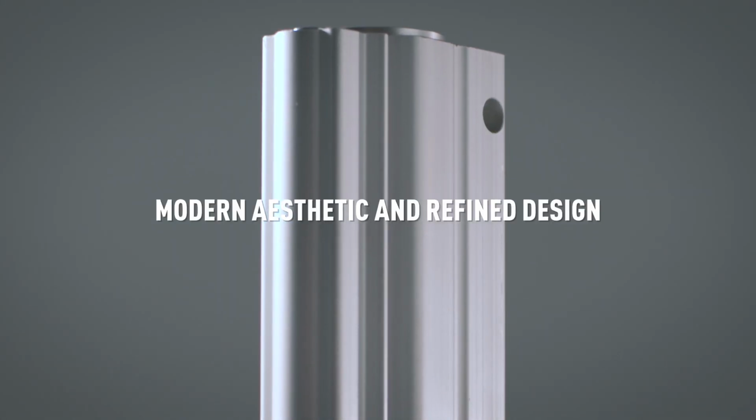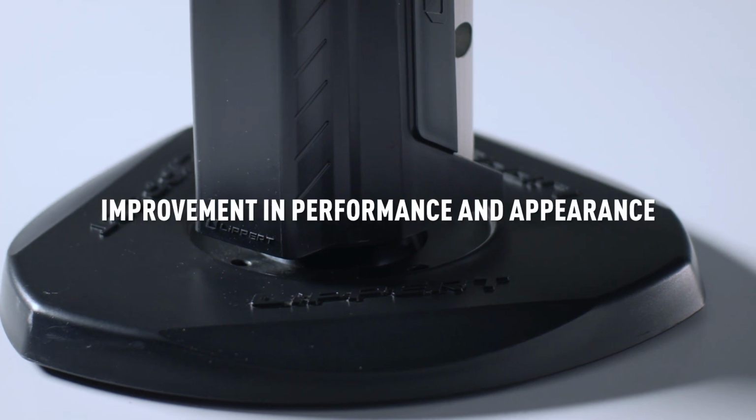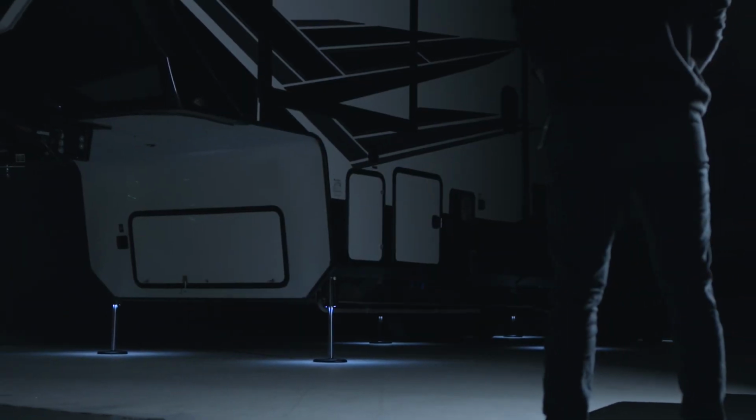With a modern aesthetic and refined design, our new systems offer a significant improvement in performance and appearance over current leveling systems on the market that have not evolved in decades.